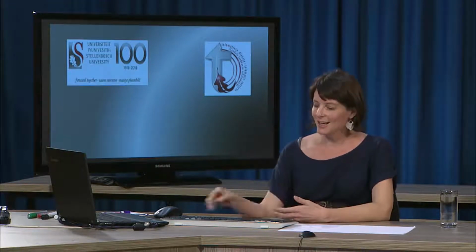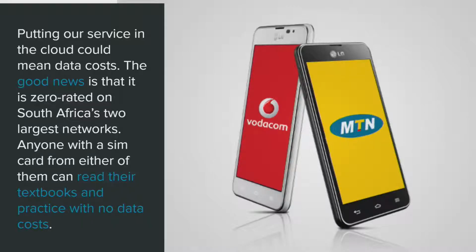Also really important to note is you don't need a smartphone. Just to remind you guys, you can do Siyavula on any device with internet access. And also crucially, it doesn't take any of your precious data. Using Siyavula is zero rated if you're with Vodacom or MTN, so you can practice your exams without having to pay expensive data costs.